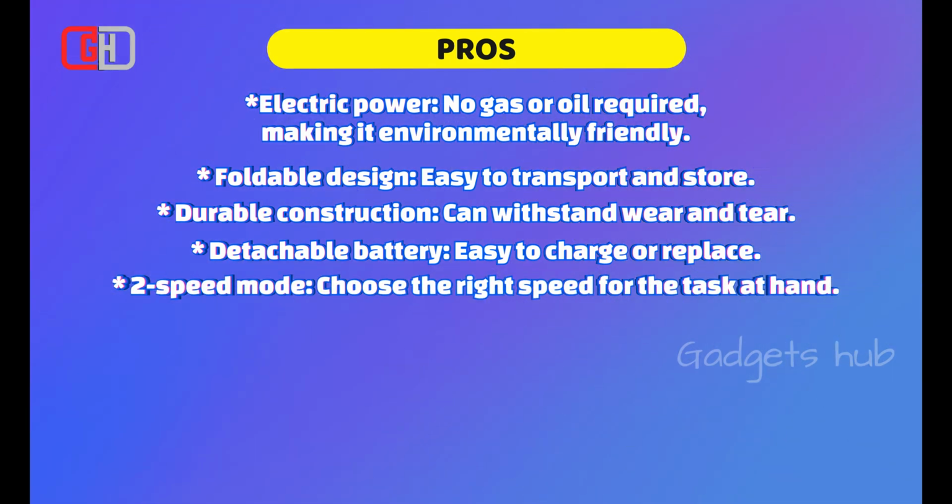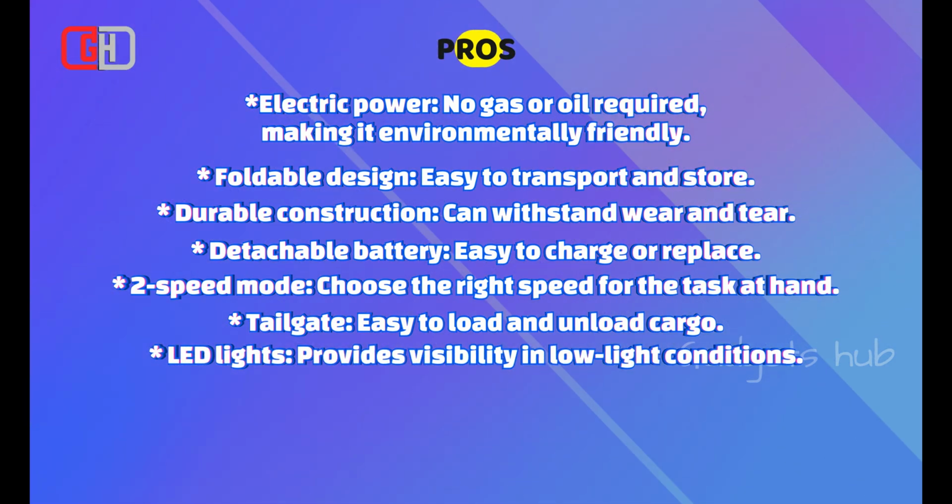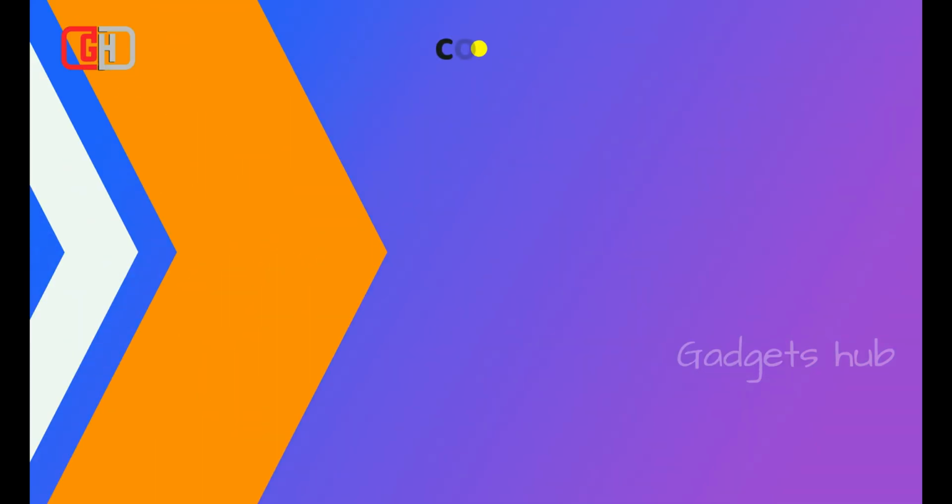2-speed mode, choose the right speed for the task at hand. Tailgate, easy to load and unload cargo. LED lights, provides visibility in low light conditions.